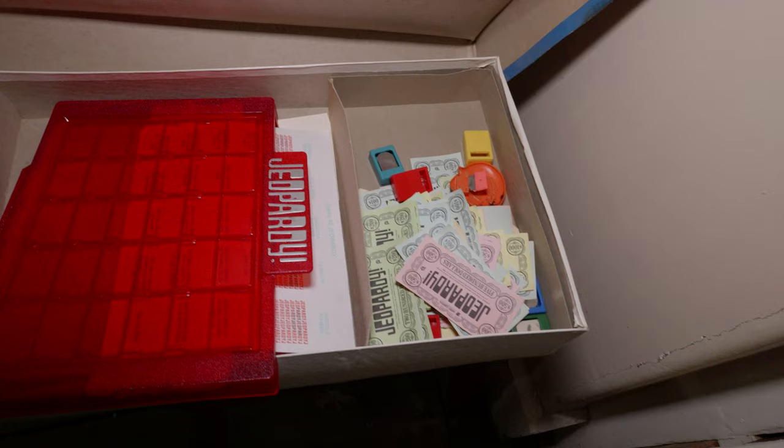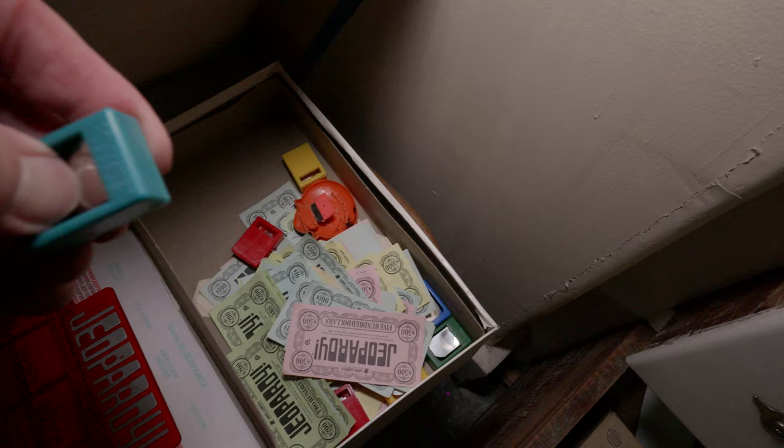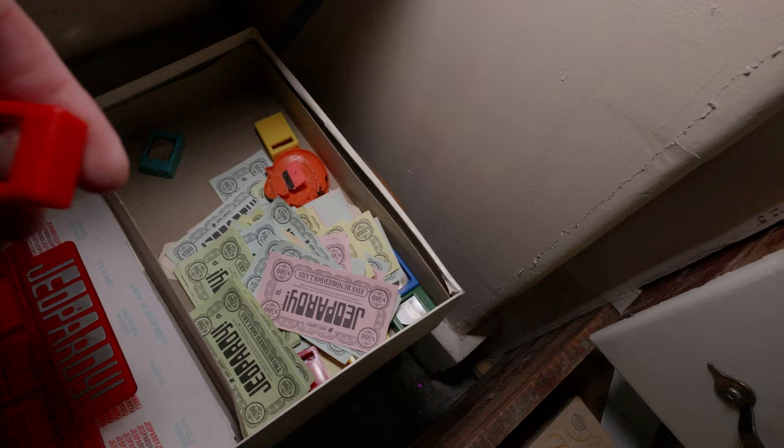We have this old Jeopardy game right here based on the television show. Oh yeah, all these things like clickers, like look. You're supposed to push these down and it's supposed to make the noise like you're clicking in. I wonder if any of them work, let's see. No, not really.